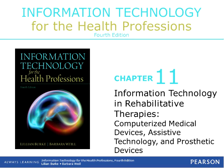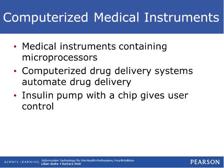In Chapter 11, we're going to look at information technology as it applies to the rehabilitative therapies, like computerized medical devices, assistive technology, and prosthetic devices. We're going to look at how technology is involved and has improved those devices over the last few years.